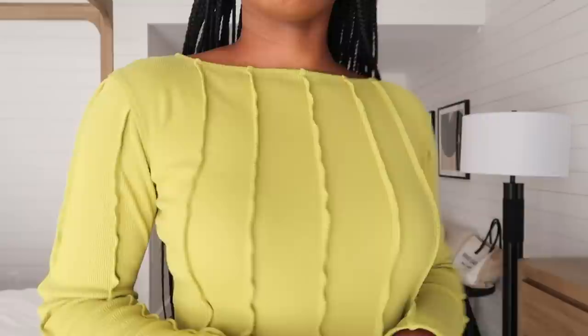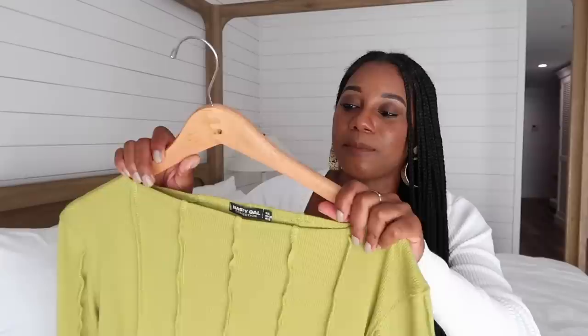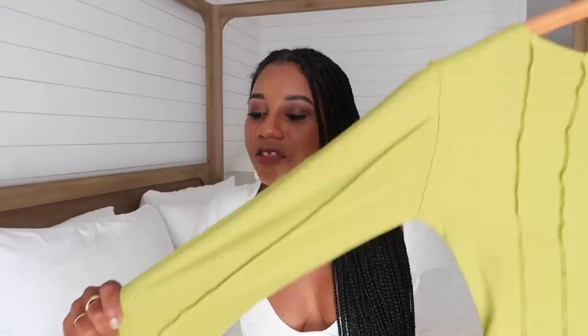It fits like a dream. It does have quite a bit of stretch. I got my normal size, which is the US size 6. For me, it fits perfectly. I probably could have sized down to a 4 because it does have a considerable amount of stretch, but I actually love how it looks on me and I don't feel like it's tight and constricting. The knit is very, very soft against your skin.